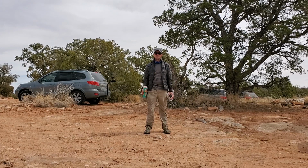All right, made it back here to the Bullet Canyon trailhead. Wasn't too bad of a day today. Man, it was a really spectacular trip. A lot of neat stuff down there.